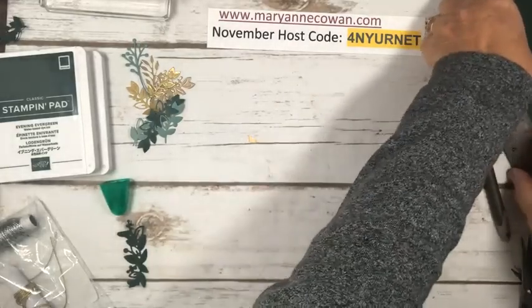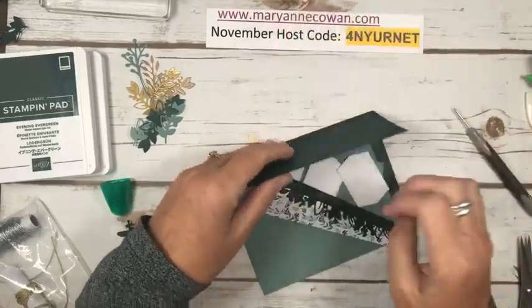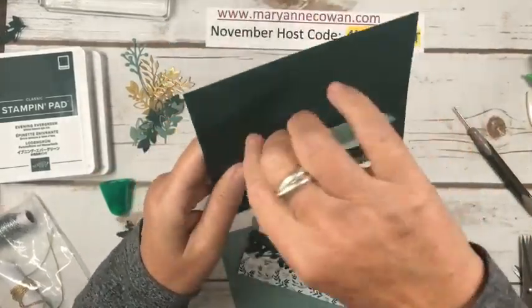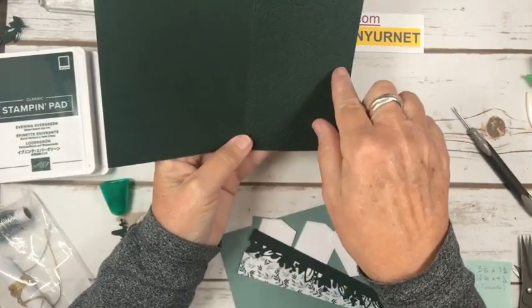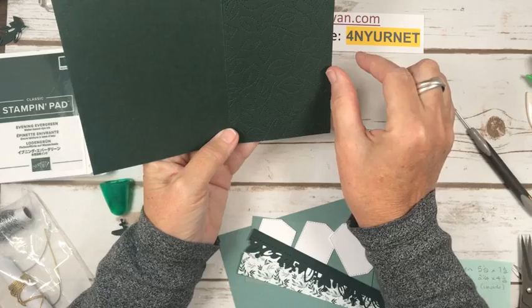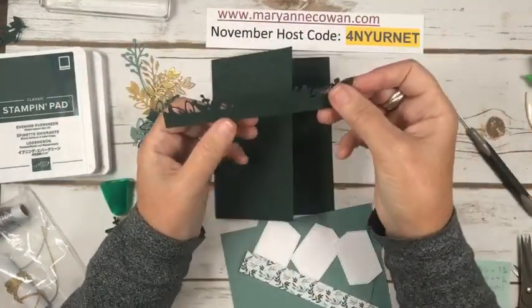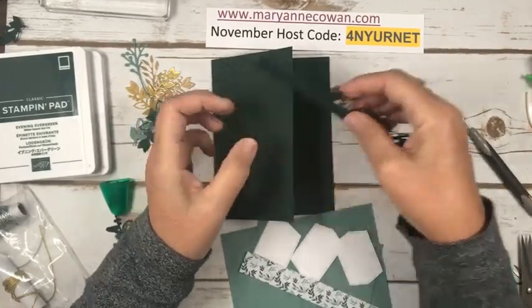Okay, for our second card, this card I saw one Leanne Greff had made, and I thought it was pretty, so I changed mine up. This is 5.5 by 7.5, so you cut off 1 inch, but save that 1 inch, because then you take that 1 inch and run it through to get this little edge piece.